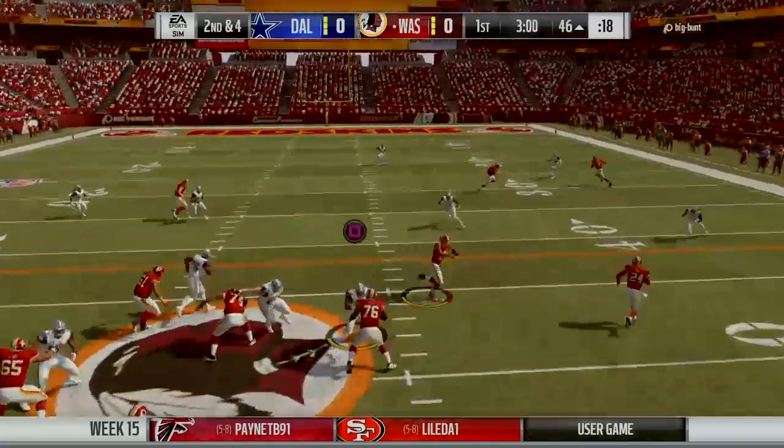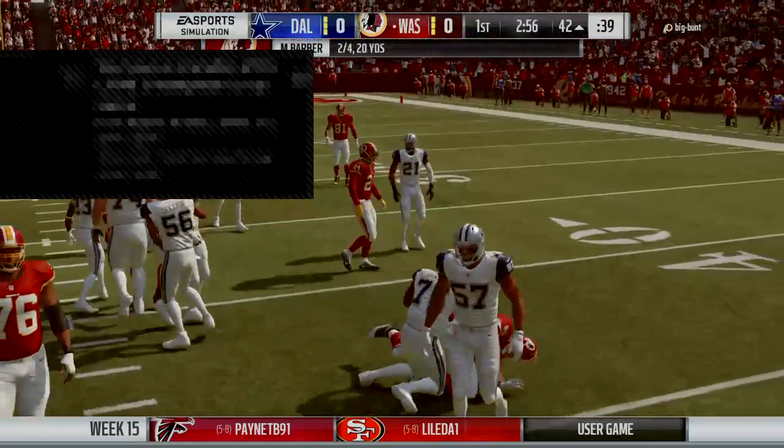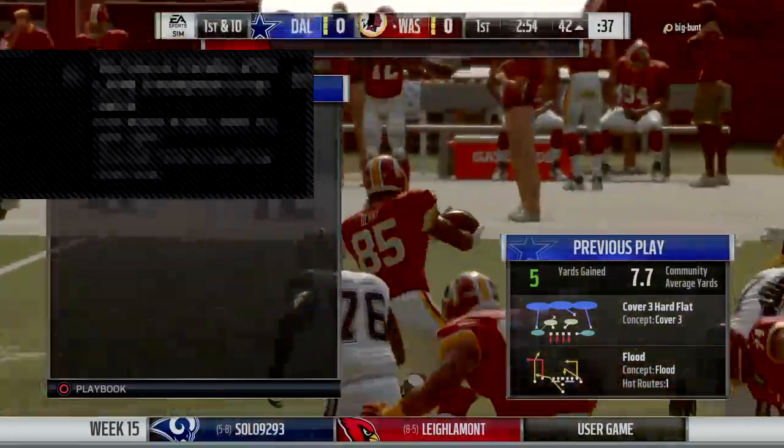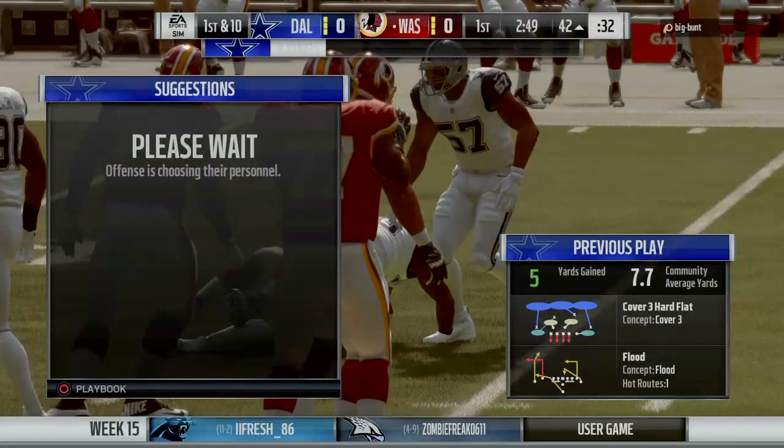Looking to throw on 2nd down. Barber over the middle, complete. That's Barry. And this time he's able to take it down to the 42. First time these two have hooked up this afternoon, and it's a first down.